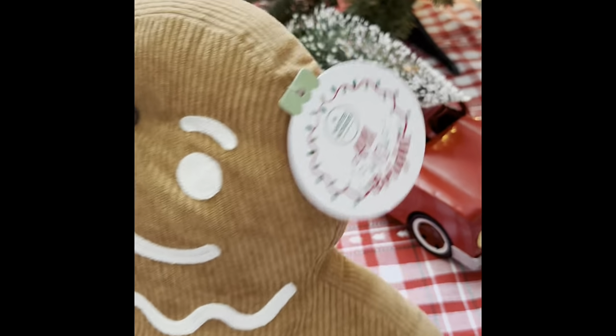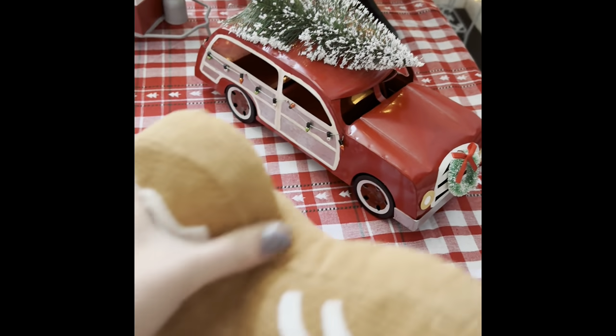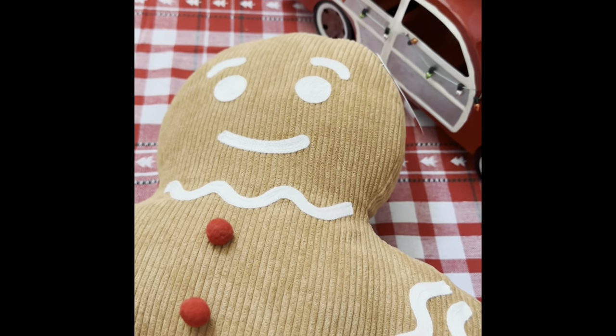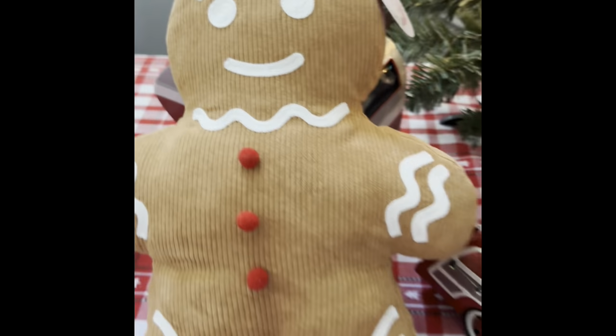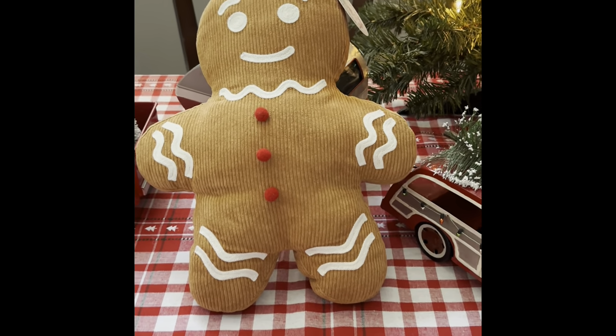It's made pretty well, and that's what I look for when I'm buying toys for my golden retriever, because these will be torn apart. I know that, but hopefully this will last long. She loves carrying around toys. It's her favorite thing in the world. It's like having a big toddler in the house.